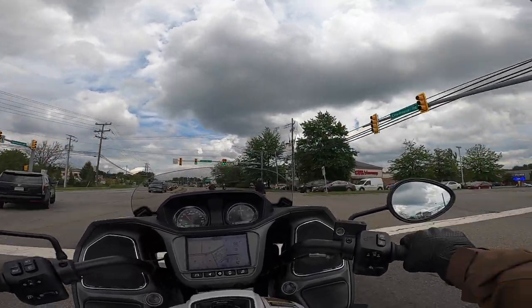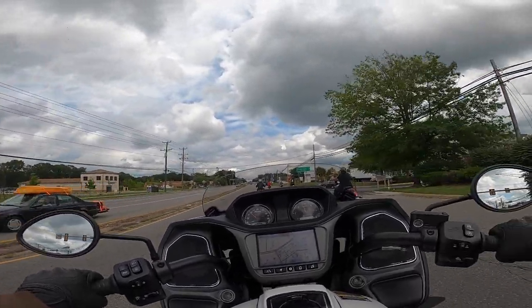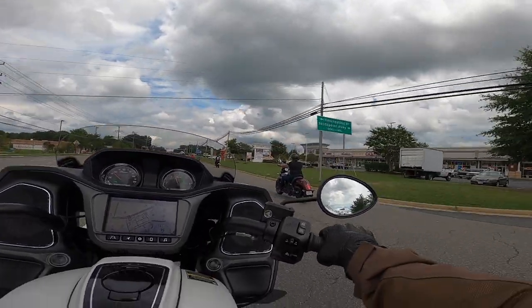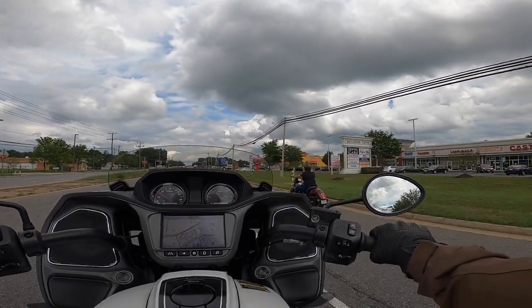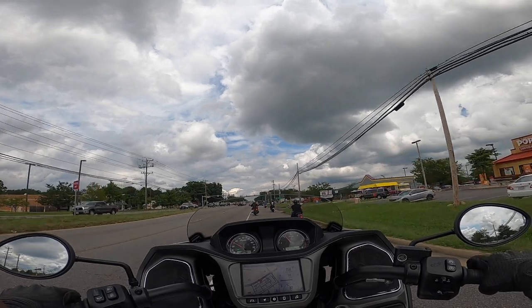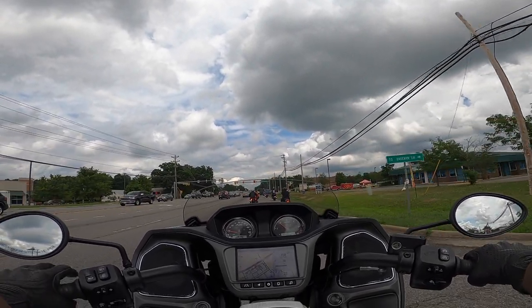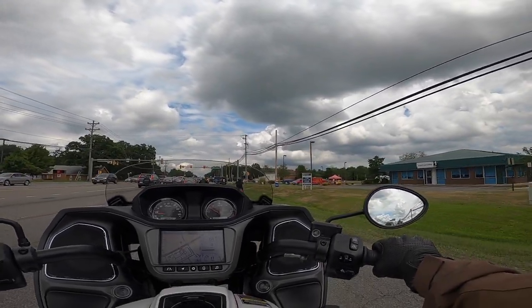Keep my 2019 Chieftain Dark Horse over every bike I've ridden today. Just love it. Really do, guys. I mean, it's not because I'm some motorcycle expert and I can tell you how great it is. It's just when I'm on that bike, I am home. Love everything about it.